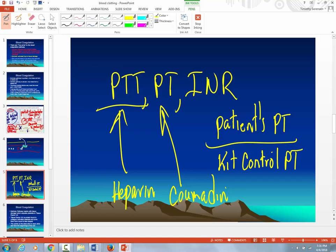Kit control. Don't that sound like an actor? Ephraim Zimbalist Jr. and Kit Control in Get Christy Love. Is anyone willing to change their name legally to Kit Control? No? All right, so watch.